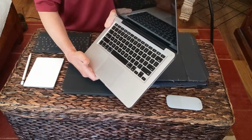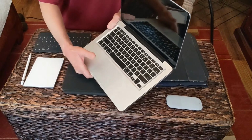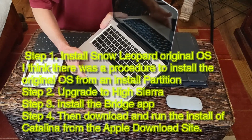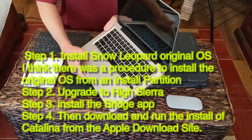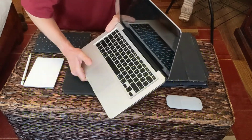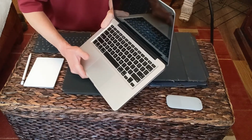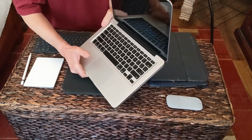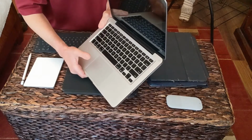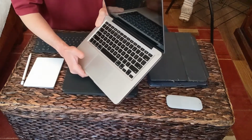You would think you're running the full version of Catalina, and not doing this 3-step upgrade. I think you had to upgrade to Lion first, and then install this Bridge app, and then Catalina on top of it. Something like that, but you get the idea. And it runs great. It boots pretty darn quick. You expect it to take maybe 2 to 10 seconds to boot, and that's nothing at all.